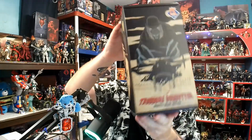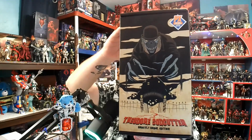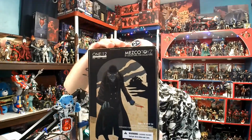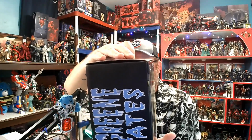So I picked up the Mezco Theodore Sodcutter. The preview exclusive version. This is the Ghostly Ghoul edition. Came out, I believe, toward the end of last year. And I remember seeing the figure, and I think I saw it on A Punk with Toys when he was showing news, showing stuff that was coming out. And I remember thinking, man, that is so awesome. I'd love to have that. Put that out because it's just creepy, man.